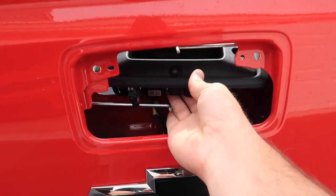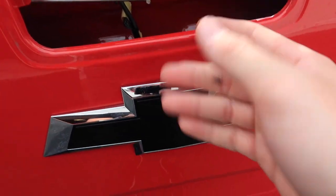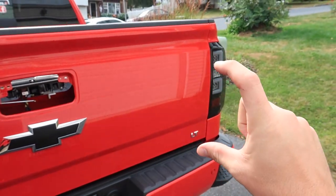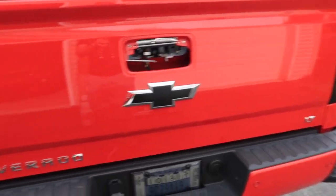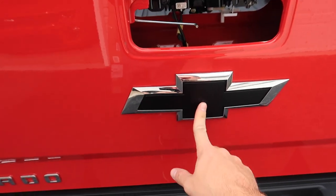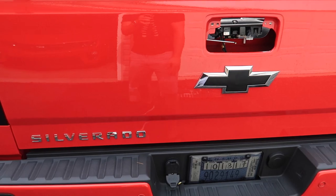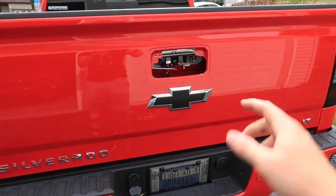So now that we have the tailgate handle out, we're going to take this bow tie off so we can just wrap from taillight to taillight, seamless, flatten it out, and then we'll put the bow tie back on and cut everything out here and then put the handle back in. It'll be a lot easier than trying to heat shrink it and cut around all that stuff.